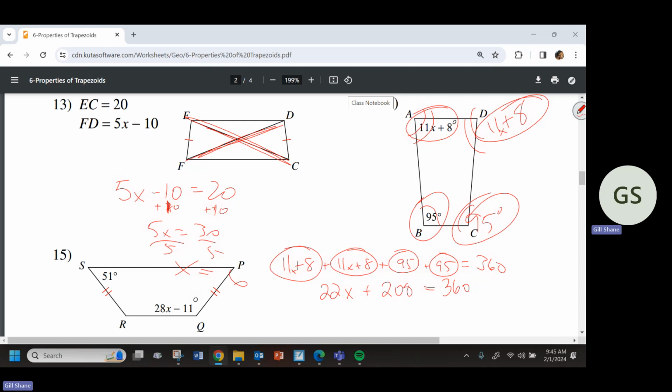But again, this is the way that if you get stuff confused, we've hopefully done enough with interior angles that, that's just how I naturally do it. Again, I don't care how you do it on the quiz. I'll take either of them, but I think I'll see a little bit of both.